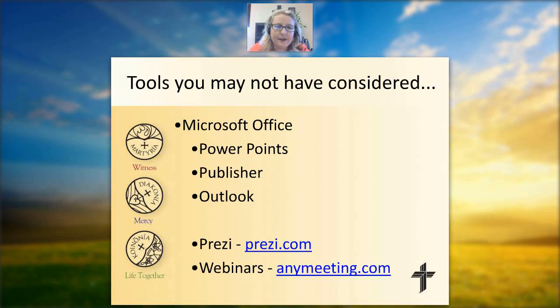Now, there's lots of free templates out there that you can find on the internet that make many kinds of different publications: for your newsletters, your brochures, your flyers. Like I said, Microsoft Office is a great tool, but there's also some tools like Prezi that you can find at prezi.com, which is great for doing a similar thing to a PowerPoint, but you don't have to pay for it because it's completely free. And it also has some neat features that PowerPoint does not have. And it has a great tutorial, so if you don't feel very savvy with these types of things, it'll walk you through it step by step and help you along.